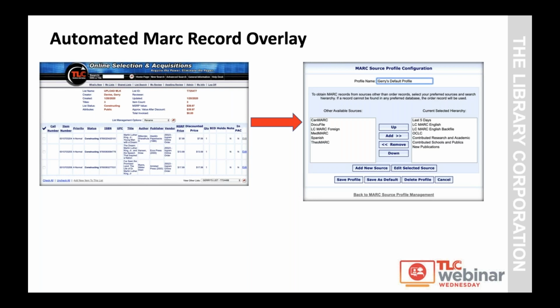You'll notice there that we're looking at TLC's LC MARC, but you'll see the fourth option there is OCLC. In the buttons down below, I can also add additional sources. That can be any Z39.50 source that you wish. It could be the major metropolitan library in your state, or the one you used to work at many years ago, and you know the people there do a great job, and you pull records from that source. Whatever source it is, you put those in that list.